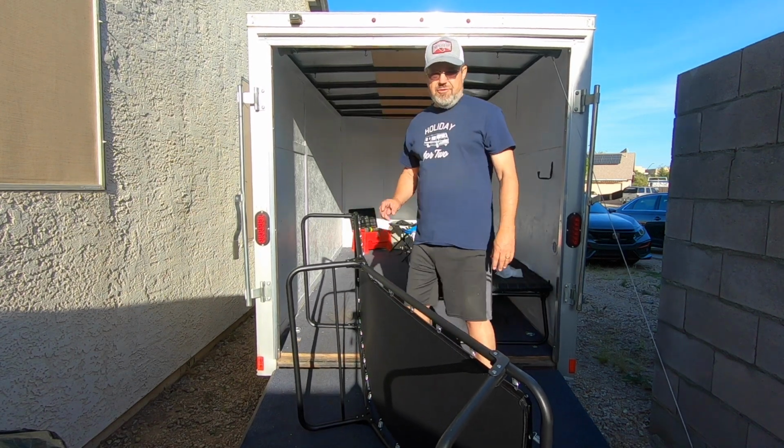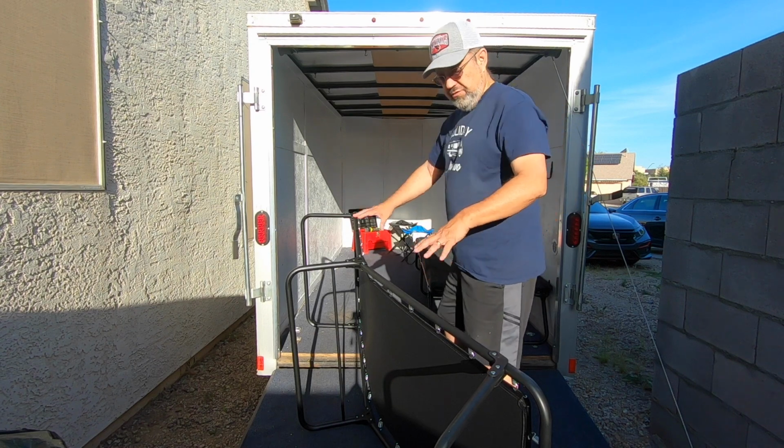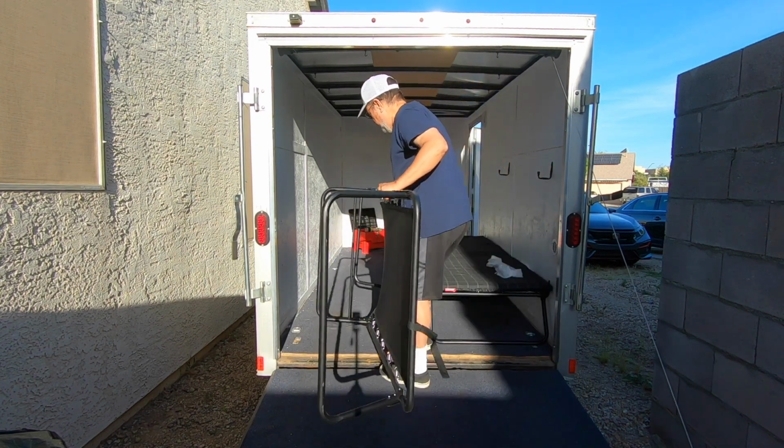We've been painting the trailer, as you can see. We just finished painting it inside. So we're still doing some stuff to the trailer, but here's the thing.